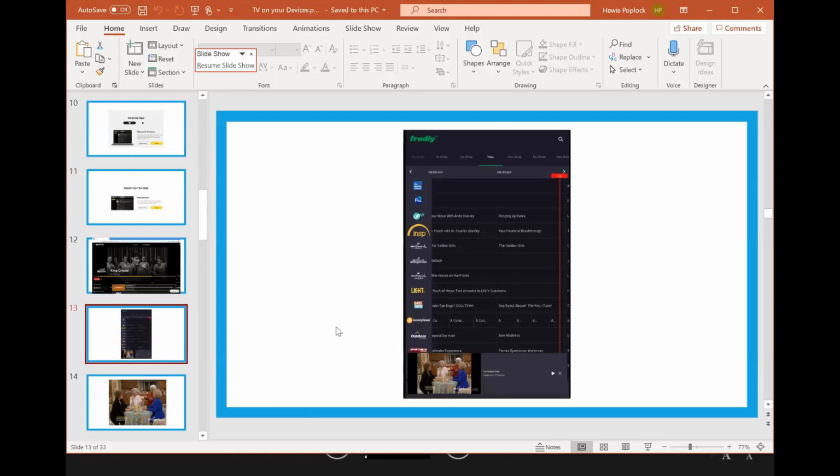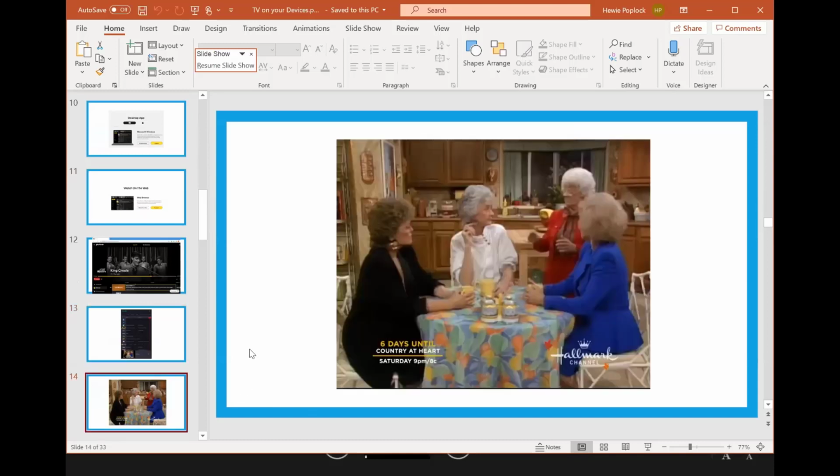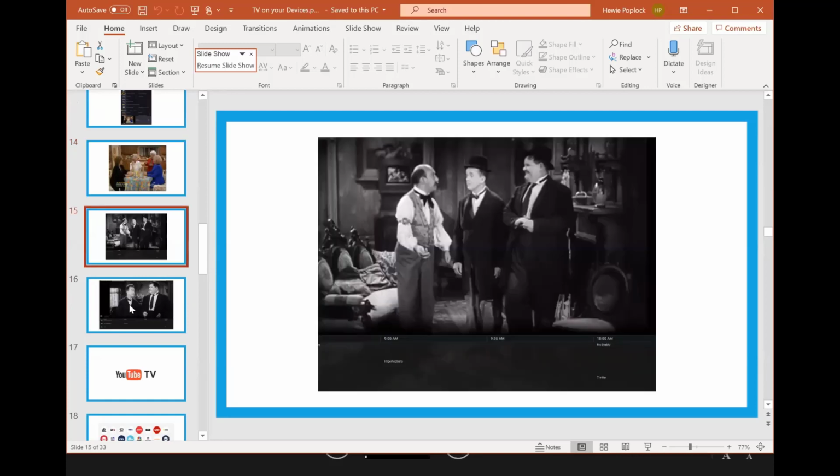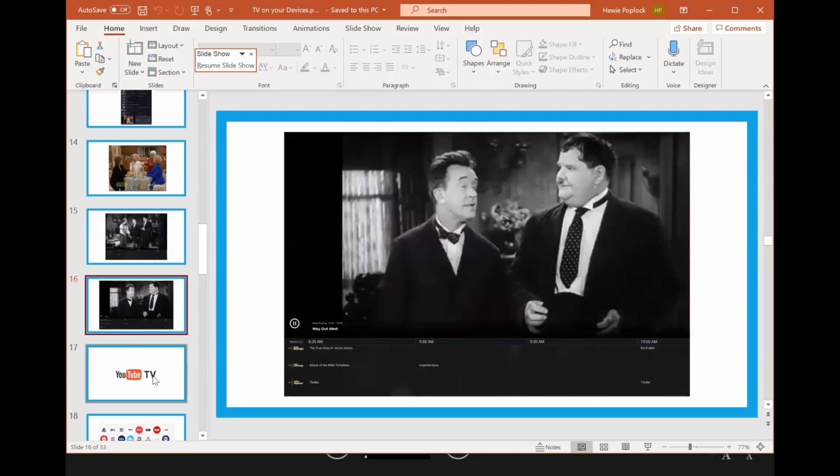Friendly is another service. This one isn't free, but it's only about $5 or $6 a month, and it has the 3 Hallmark stations among others. You can watch the Hallmark movies, and one of the things they do is they show old TV programs, some old movies, Laurel and Hardy movies.